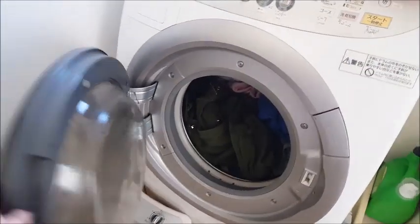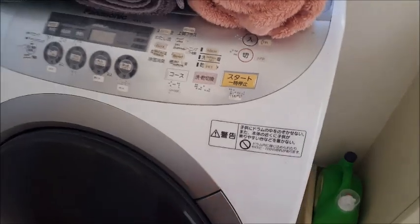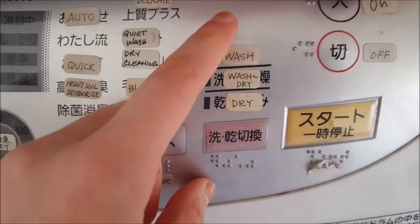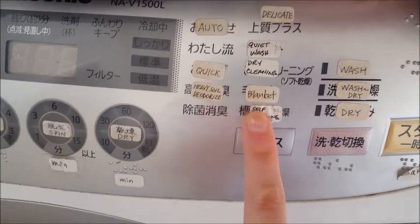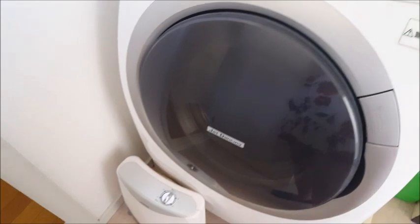Here is our wash machine. And it's got wash and wash dry and dry settings and so many other settings. It's a pretty okay washer, but it has shrunk a few clothes of ours.